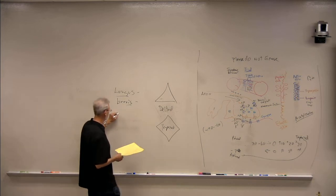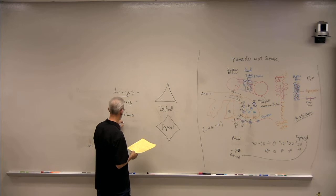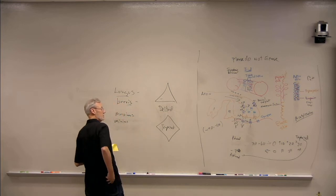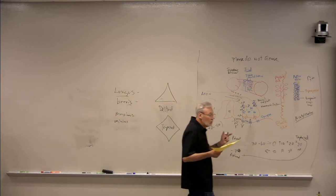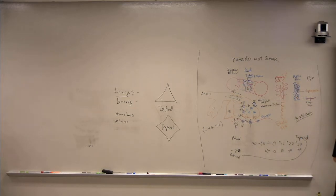Now, maximus, minimus, right? We talked about that, right? You got your gluteus maximus, medius, minimus, okay? Maximus being the big one, then the medius and the minimus. Yes? Okay?